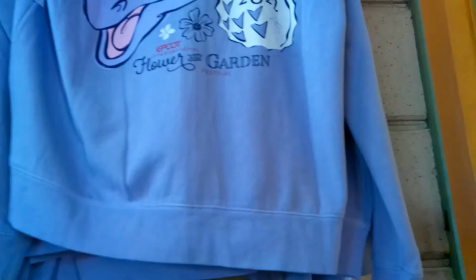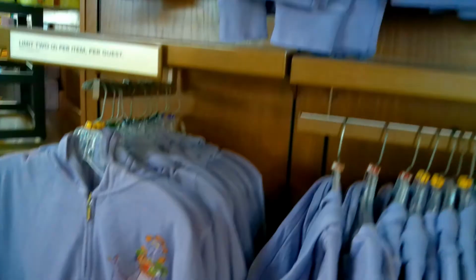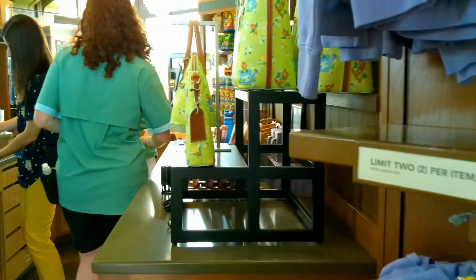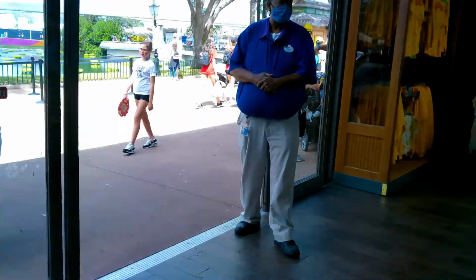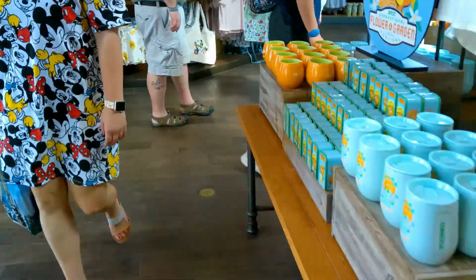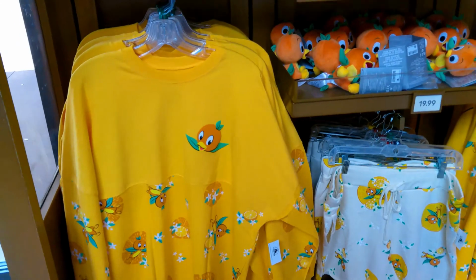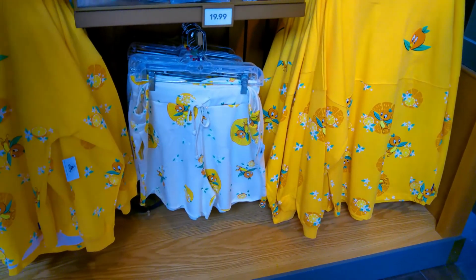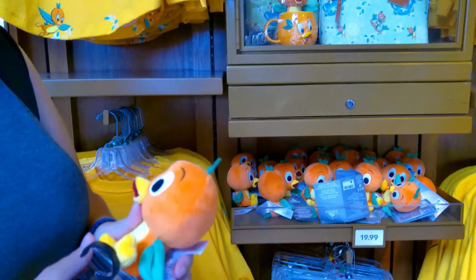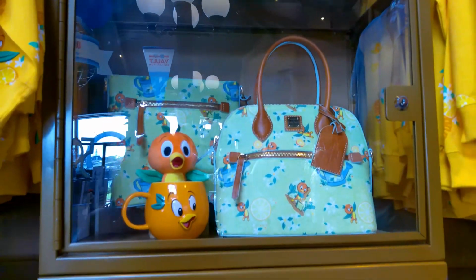And then they have these pass holder sweatshirts that are Figment. So this is the only pass holder sweatshirt they have. I actually really like that. And then they, of course, have the Junie and Burke bags there for the festival. And then I don't think there's much other Orange Bird merch that is left. A lot of it has sold, but again, we have the spirit jersey, and we have these cool little pajama pants. You have the Orange Bird plush, shoulder plush, and that's kind of like everything that's there.